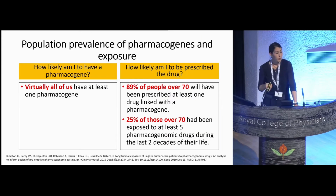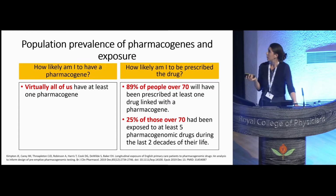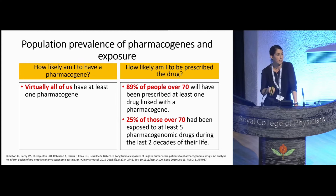So then we arrive at the question of prevalence. If it's one factor, how important is it? So if we say how likely is any given person to have a pharmacogene, meaning a gene that if exposed to that medication would have an impact on prescribing, it's actually everyone has at least one pharmacogene. So then it's a question of exposure, right? How likely are you to be prescribed that medication?